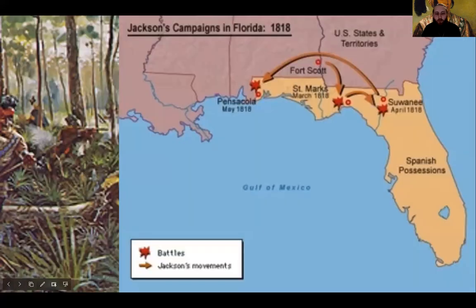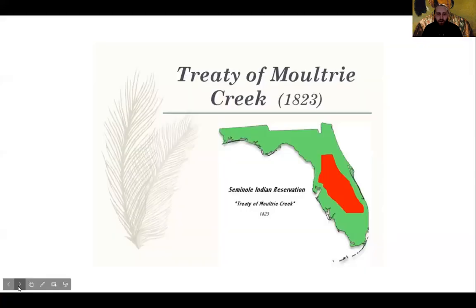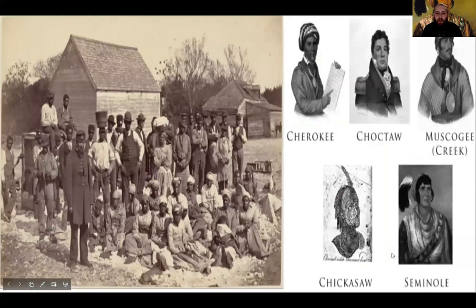And in the course of this war, Jackson won a slew of victories in Florida against the Seminoles in battles such as St. Mark's in March 1818, Suwannee in April 1818, and Pensacola in May 1818, eventually defeating the Seminoles and forcing them to sign a treaty known as the Treaty of Moultrie Creek, which forced the Seminole to be cloistered and relegated to this small region of Florida. So with that began a time of relative peace for about 10 to 20 years.